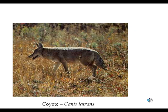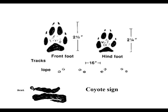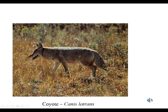And then, of course, coyotes, which have invaded Alabama over the last few decades, but the coyote looks a great deal like a skinny German shepherd or a skinny wolf. Tawny, grayish brown, although there is some variation in coloration. The track is very similar to a domestic dog, but the tracks of coyotes, I don't particularly like this illustration, are often in a nearly straight line.